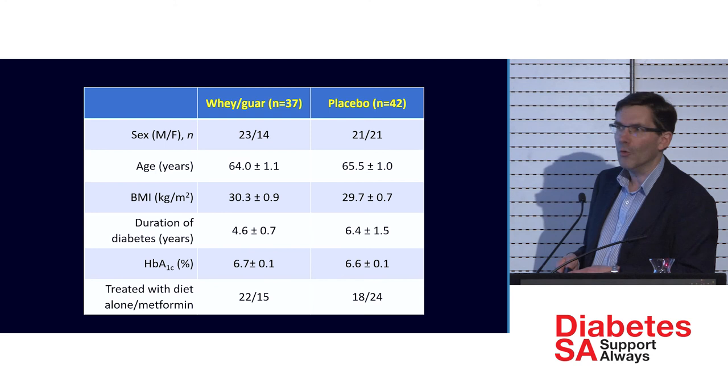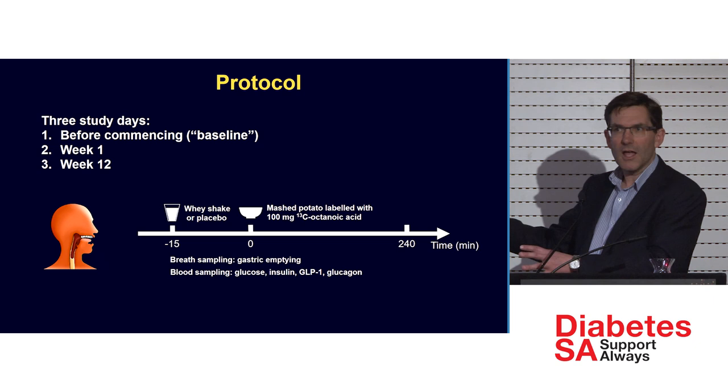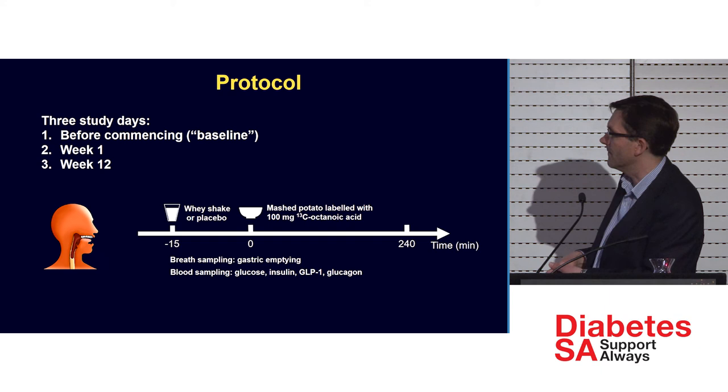We got the participants to come into the lab for three different study days. They came in for a baseline visit before they'd had any preloads. They came in and had another study on the first day of their preload treatment. And then they came in right at the end of the 12 weeks and had a study at the end of the 12 weeks of treatment. And what we did was to give them the treatment 15 minutes before the meal, as they would if they did it at home. And the meal, again, was this mashed potato meal.